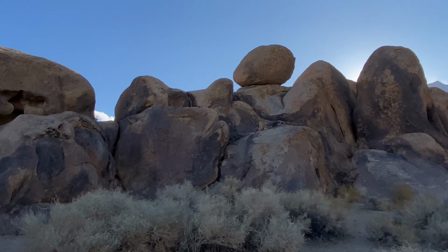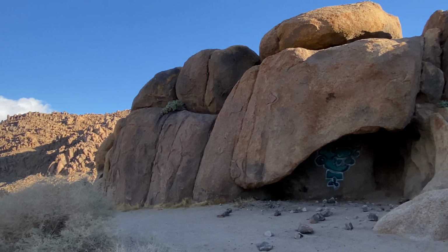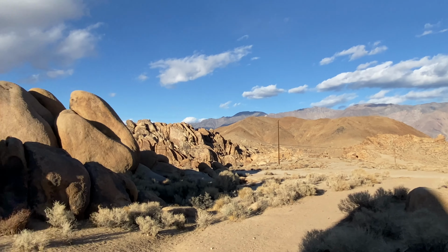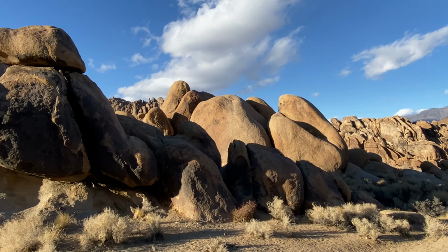It's almost wow. Like someone put them there. Look at the cave over there. The other side of that mountain range is Death Valley. It almost looks like beach sand here. We filmed a lot of movies here, and we got the Sierras.